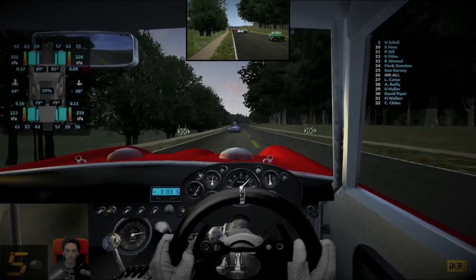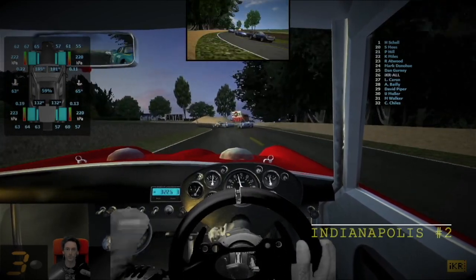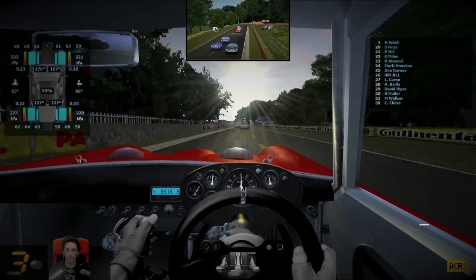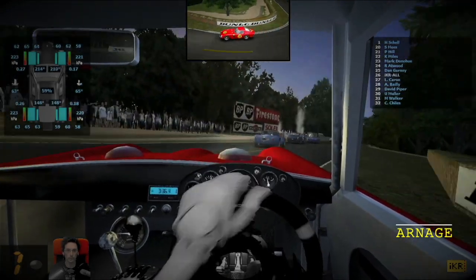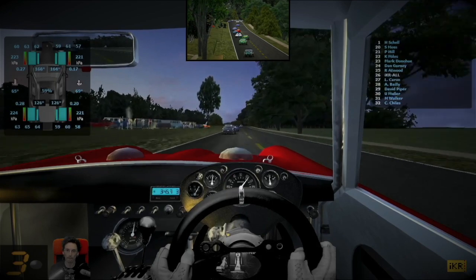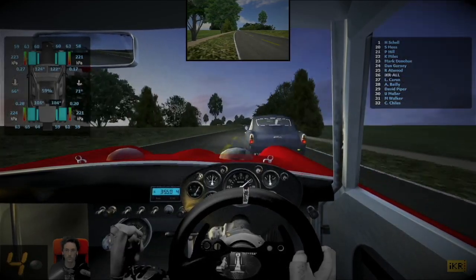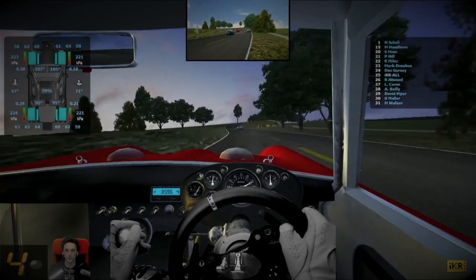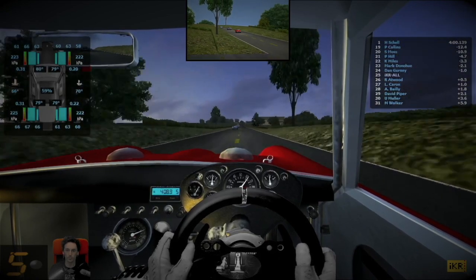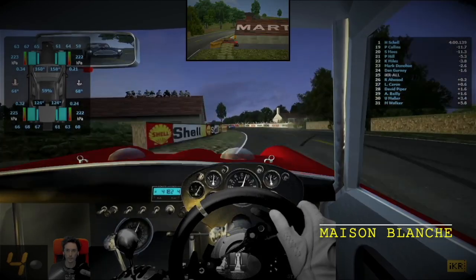Well, the dusk is approaching, as said, 24 minutes will simulate 24 hours. Touched by Mr. Caron with a Shelby Daytona Coupe. First gear for Arnage. And now we'll be all flat out until Maison Blanche, or White House. Pass Richard Atwood while changing badly to fifth gear. Drum brakes are not really my business, I must admit.